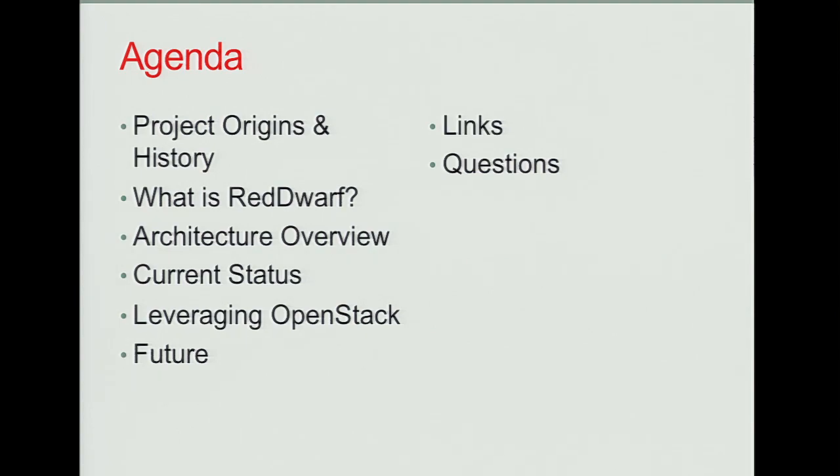We're going to go over the architecture a bit, and we're also going to talk about how we're leveraging Nova and the rest of OpenStack to build this service. So if you're building some sort of orchestration layer, it might be interesting to you as well.